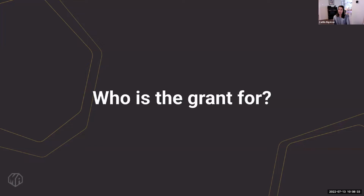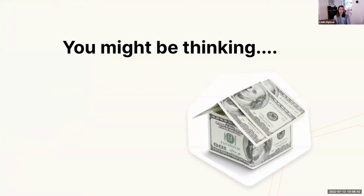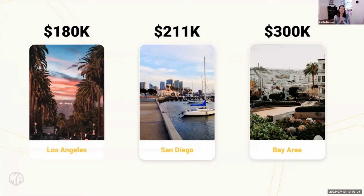Now, who is the grant for? The grant is intended for low to mid-income borrowers, not households, and the max income varies across the state. So you might be thinking, okay, will I qualify for this based on the income thresholds? I hope I don't make too much money. That's probably the first time you've ever thought in your life, I hope I don't make too much money for this. But the thresholds are really, really lenient. So in Los Angeles, if you make, and again, these are not household, this is not you combining your household income.